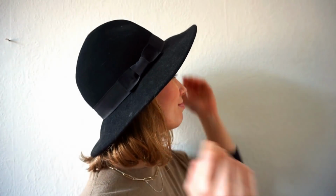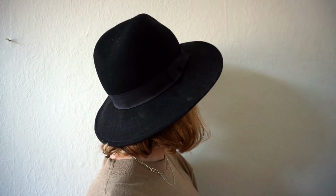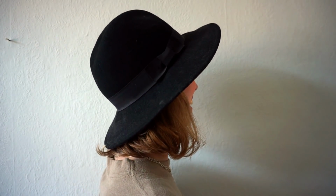I bought this fedora 8 or 7 years ago, I think. It is one of the only hats that I have that actually fit my head right. The other ones are usually a little bit too big, a little bit too small, but this is amazing. I have always wanted one, and the ones that I used to buy in fast fashion way back 10 years ago were always really wobbly and soft and weird, and they never looked quite right. I found this in a secondhand shop by coincidence and I love it. I love it to bits.